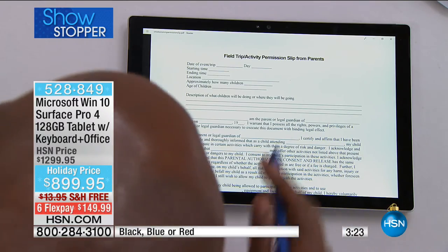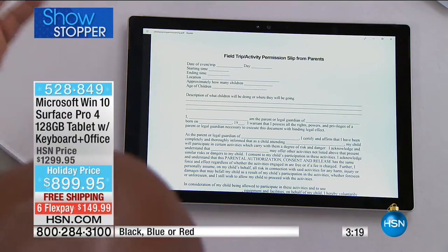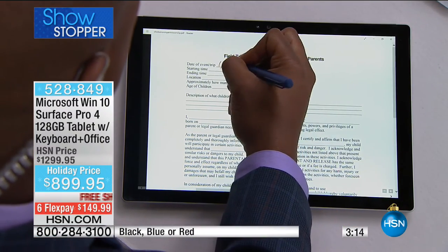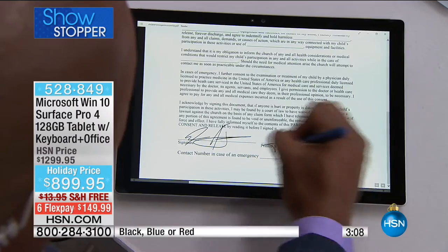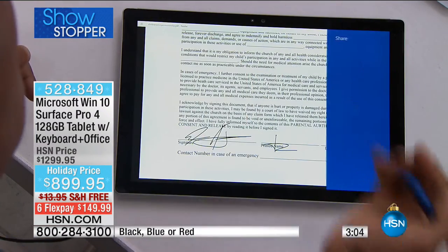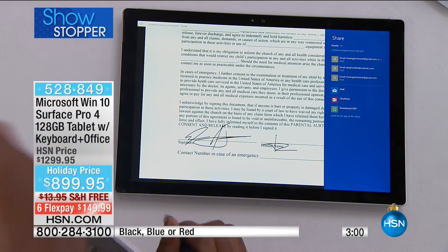Because with the pen, once again, I love the pen. Let's say you have a field trip coming up for your kid and you want to sign the slip and you want to sign everything. So I can go ahead and write the date, 11/26. I can scroll down here and guess what I can do? I can sign the permission slip if I wanted to, and I can hit my app commands and I can share it, and guess what pulls up? Email. I can email it directly to the teacher directly from the tablet.